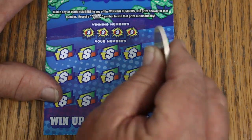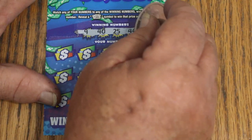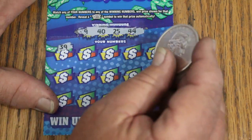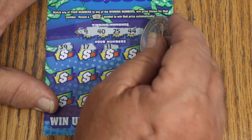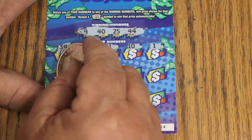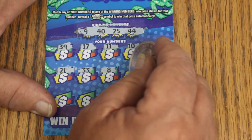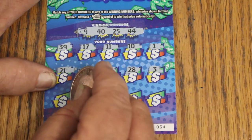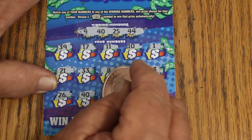All right, ticket 34. 9, 40, 25, and 44 Club. 39, 17, 11, 10, 1, 21, 33. LV's 8 and 28. 3, 26, 40. We have a win.